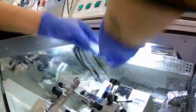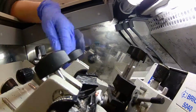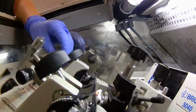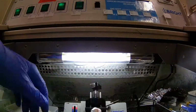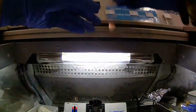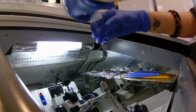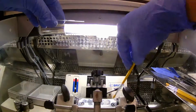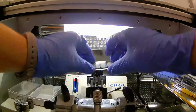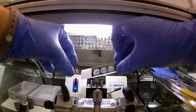So now I have this little slice of brain, and I take a room temperature microscope slide that's also coated with other chemicals that makes the brain tissue stick to it easier. And because of the change in temperature, it just sticks on. So I take that, stick it on. There you go. I've got a brain slice now. So I start at the top of the brain, the way it's mounted, so basically here, and cut my way all the way through to the back, because I want a bunch of different sections, because I'm interested in several different brain regions that are involved in stress and anxiety.